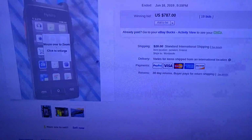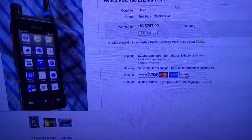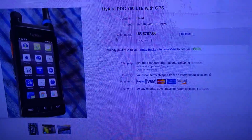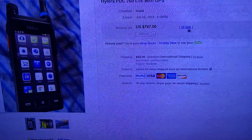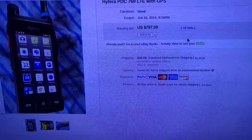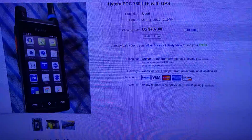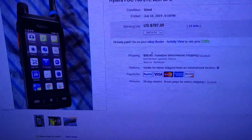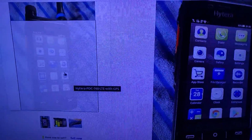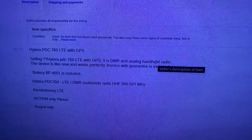And I was looking to get a good price on this. And recently I came across a listing on eBay, and that was a bid. So as you can see, there were like 18 bids on that offer, and I won this item, and with the shipping I had to pay like $800, which for a used unit was a really, really good price. So let's take a look at the description.